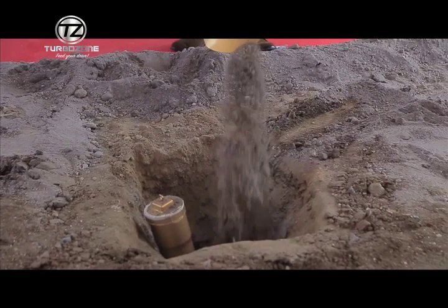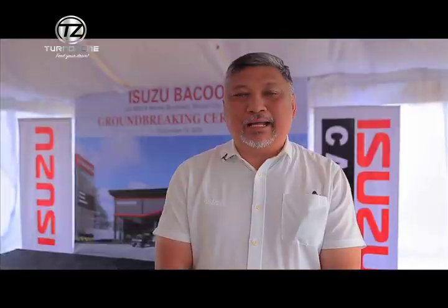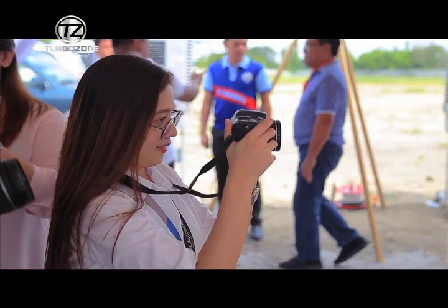We will soon be here in Bacoor. We just started the groundbreaking today, and by July 2020, the new Isuzu Bacoor dealership will be open to the public to showcase the full lineup of Isuzu vehicles here in Bacoor.